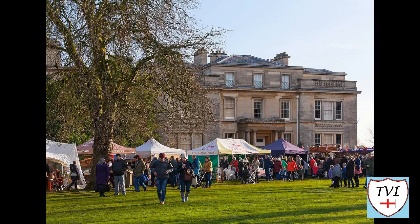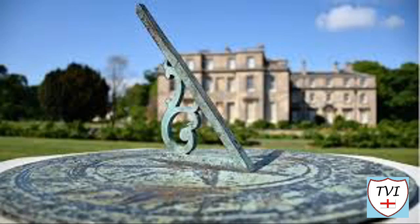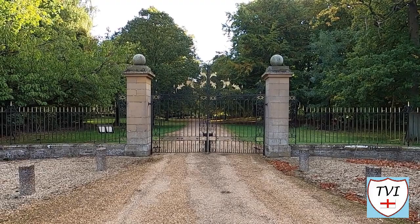Within it, there's a number of features, including a restored working Victorian walled garden, a farming museum, duck ponds, a deer sanctuary, a fishing lake, a miniature railway, and a stable yard with a life-size horse and rider sculpture by Harold Gosney. It's perhaps no wonder that filming comes at a cost here.